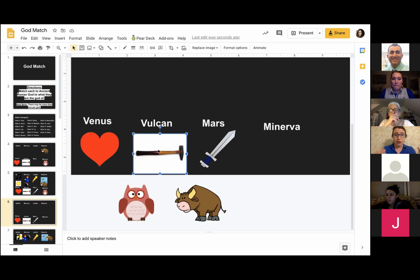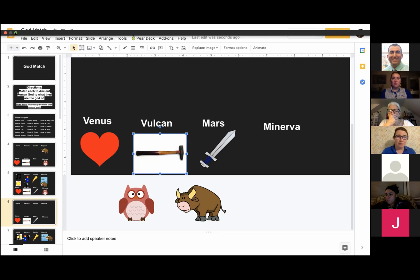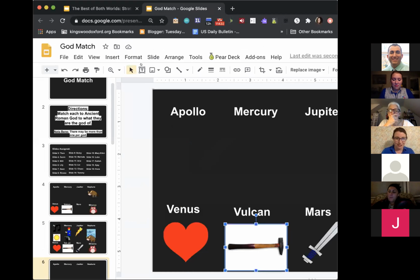I find that those are much easier to drag. If you use a text box, you end up making a huge text box and it gets very frustrating very quickly. But you can use this for a number of different things. I'm sure the wheels are already turning of how you could use this in your classroom.